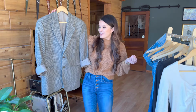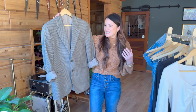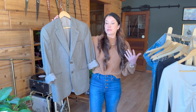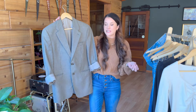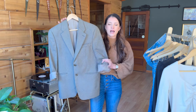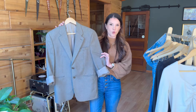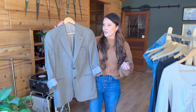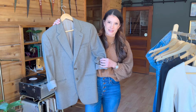So this one here is from my dad's closet. So when he was an executive in the corporate world, he wore a lot of suits, a lot of blazers. He very kindly let me have this now that he is retired. But what I love about this blazer, number one, it's wool. Number two, the lining is actually silk. It's not polyester. The other thing I love, though, is that this is made in Canada.